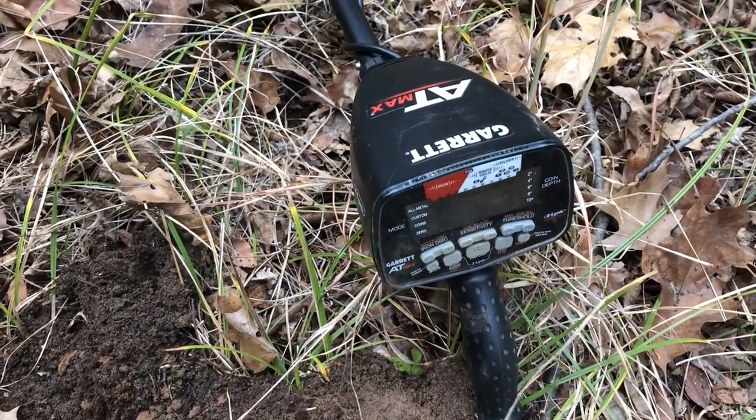Like I said, anything time period is gonna be awesome, whether it be coinage, relics, anything like that. That's what we're shooting for. So fixing to get out in the field and give it all we got, and hopefully show you some stuff here shortly. All right, first relic of the day, just a few minutes in.